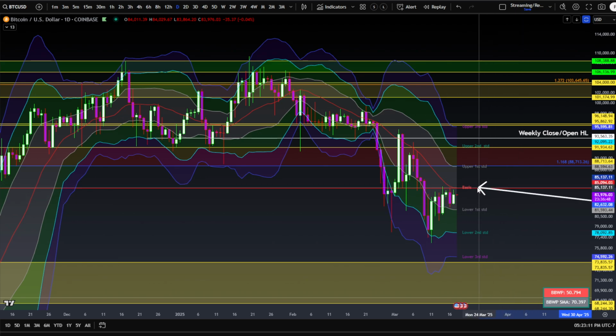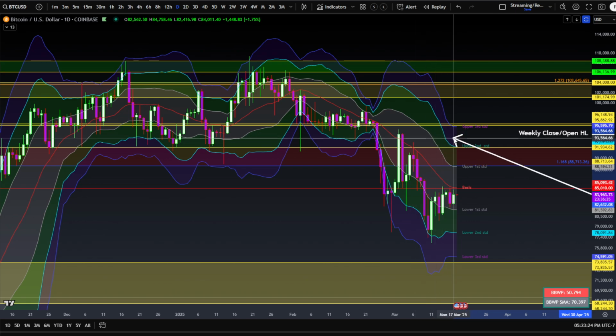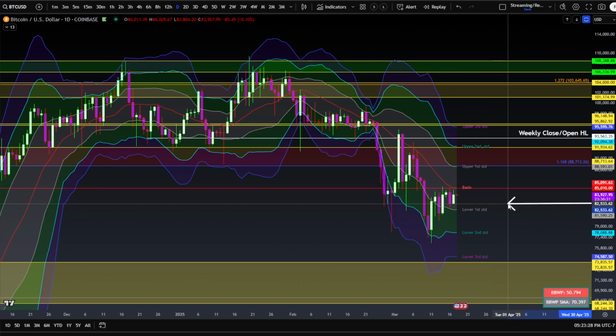Otherwise, keep an eye on that 85 to around that 89, and specifically above there, we need to see 92, and then of course this lower high at just shy of 93, right below that weekly close open recovered. That would be the trend break from here for the daily, and that's what the bulls want to aim for.